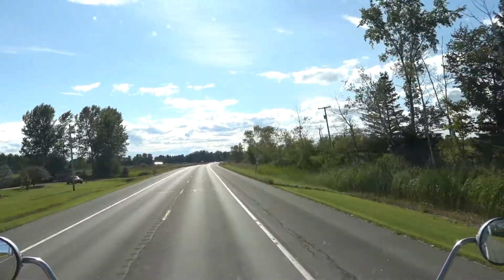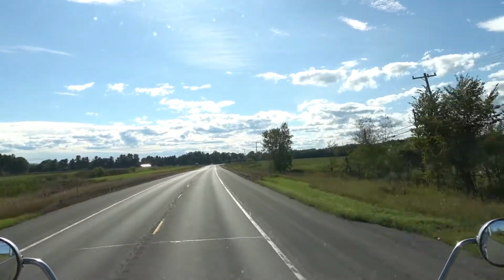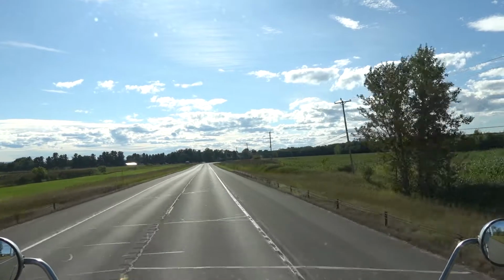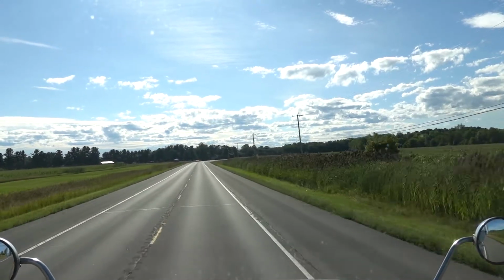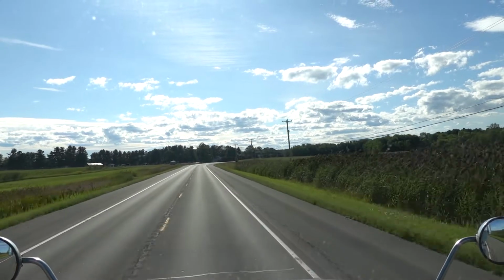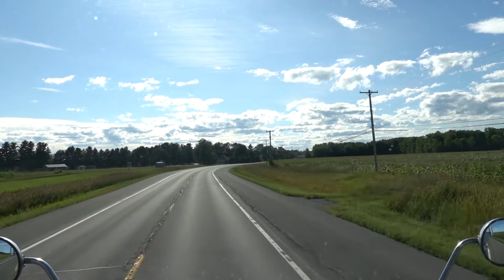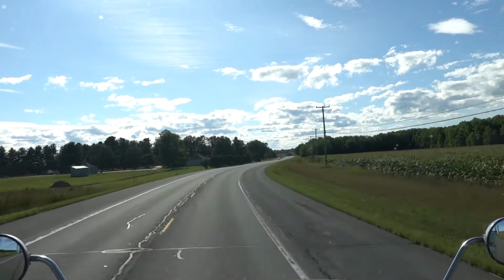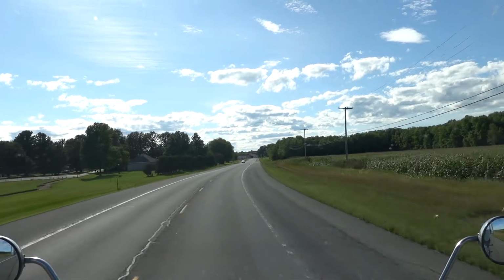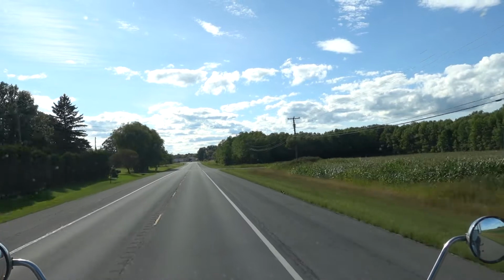It is another gorgeous, gorgeous day here in the North Country. 76 degrees right now. It is 4 o'clock in the afternoon. We got us a nice little wind, I would call it. Not a breeze today, it's more of a wind. But it's warm. It's a warm wind. It's coming out of the southwest, so that usually means it's going to warm up.